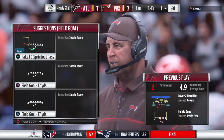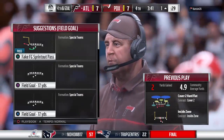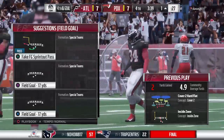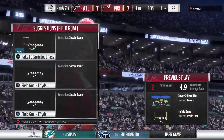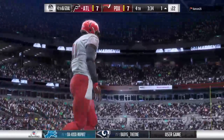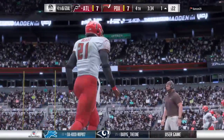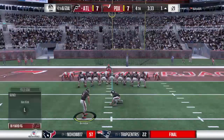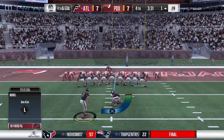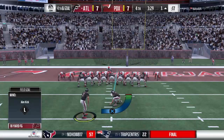Have to kick this field goal, don't you? No question about it. Look at the clock. Look at the situation. Kick the field goal. So here's a big spot for Kyle Brenza. This to break our 4th quarter tie.